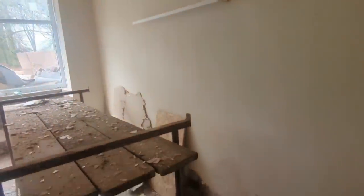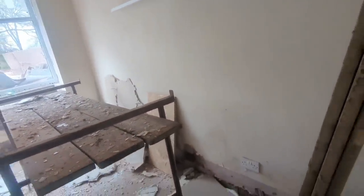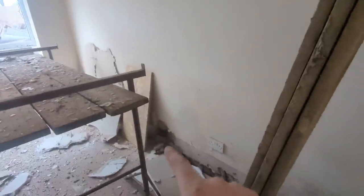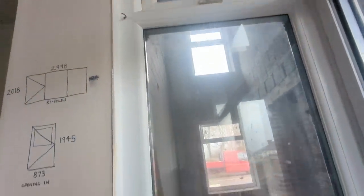Obviously, there would have been a chimney breast there or a nice fireplace there. That's obviously gone. You can just see behind that plasterboard where the air brick is for it. I say obviously, I haven't showed you this yet, have I? There's the chimney breast there, look. And obviously above that is where the hearth is in the bedroom. So it's all been ripped out.